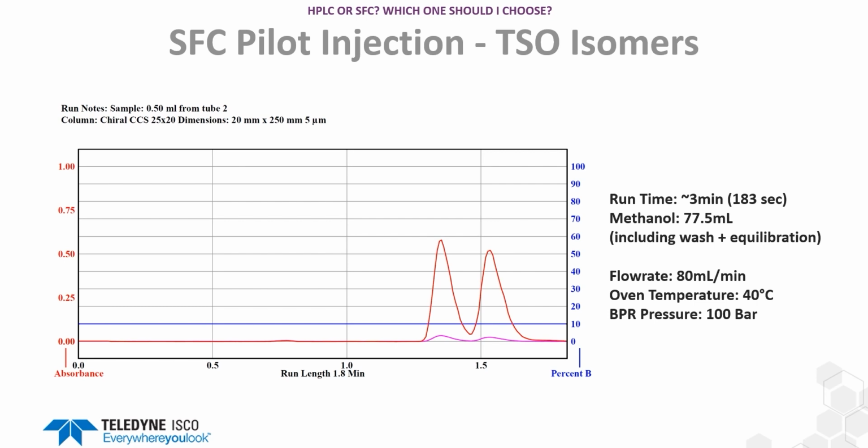Again, that supercritical CO2 is not adding to the waste, as that is going to be exhausted through the system. We used a flow rate of 80 mLs a minute, and our oven temperature was at 40 degrees Celsius. The back pressure regulator was set at 100 bar. And again, if we look at that resolution, we're almost getting down to baseline resolution.